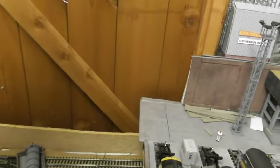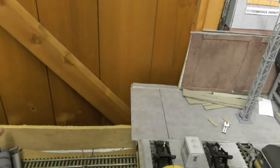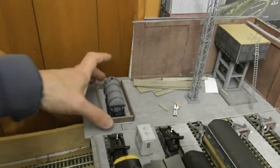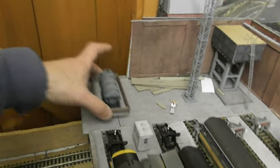You'll get different batches. Now I'm very fortunate here in that the fueling point, the fueling tank will cover some of it, but as you can see, not all of it.